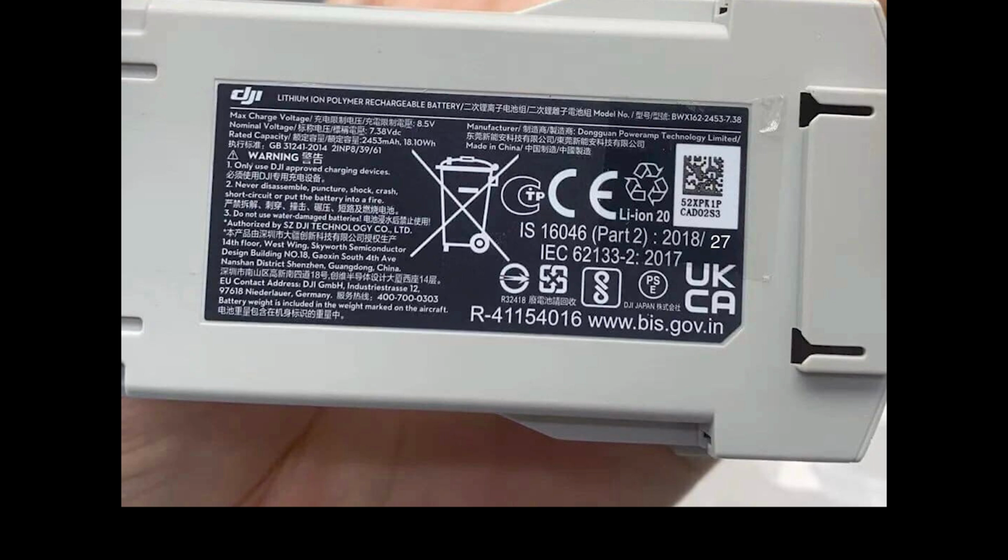We notice that the battery is bigger and has a different shape, therefore it will not be compatible with the Mini 2. At 2453 mAh, it is more powerful than the previous model at 2250.